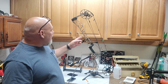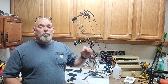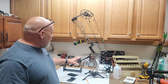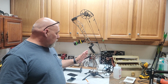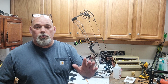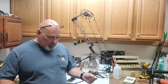I call that a Mathews Lift 33 on a budget. Because I know for a fact that if you'd have bought all of this stuff at the pro shop that day, you would be several $100 north of $2,000. So that is my Mathews Lift on a budget.